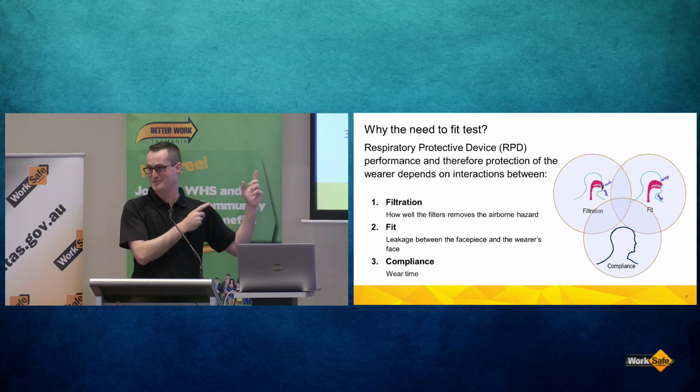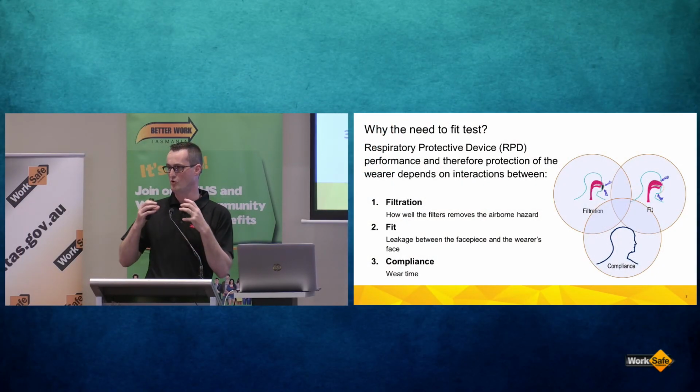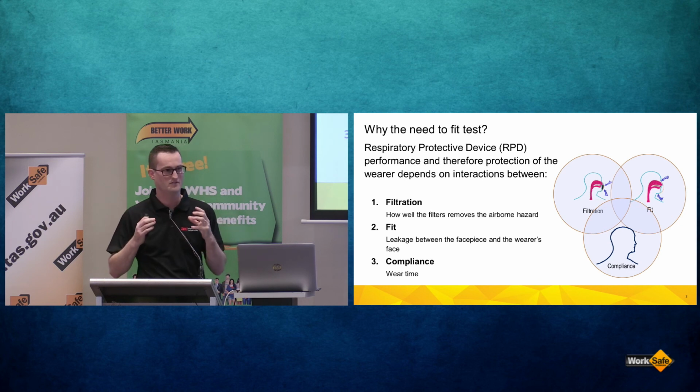But once again, it really doesn't matter if the filter's there, that's great, but if it's not fitting you, you're still going to be exposed. So there's three key areas that we're thinking about. I'm really going to be talking about fit testing and the importance of fit. If you take nothing away from what I say today, fit is very, very important with your respirators.